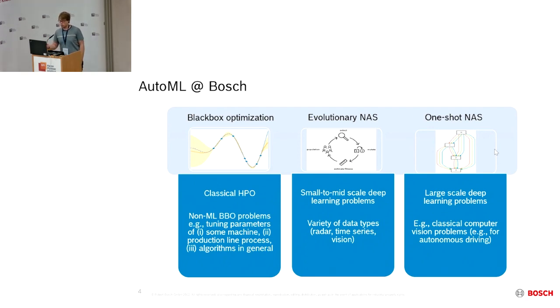Then we have two pillars on the NAS side. The first is that we use a lot of evolutionary algorithms. Here we are talking about classical computer vision problems, but also very different kinds of data types, like time series data and radar data. These are approaches we typically apply to small to mid-scale problems, since evolution tends not to scale that well to bigger problems. On the other side of the spectrum, from very generic to very specialized methods, we also use one-shot methods. The use cases here are typical large-scale computer vision problems, like autonomous driving, for example.